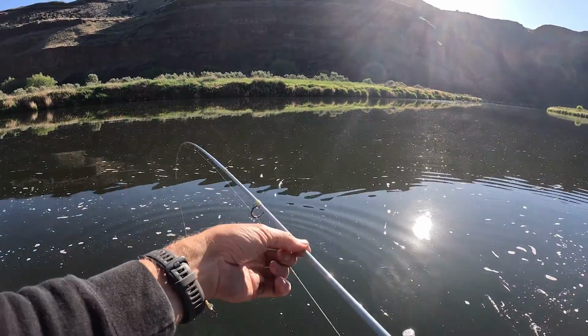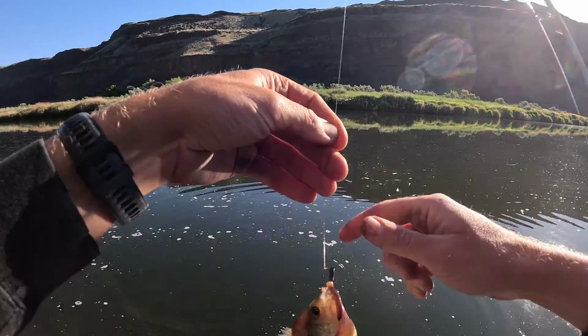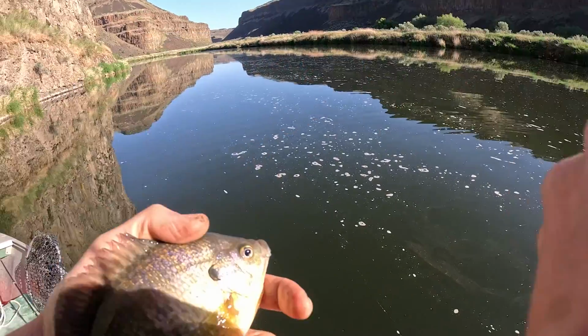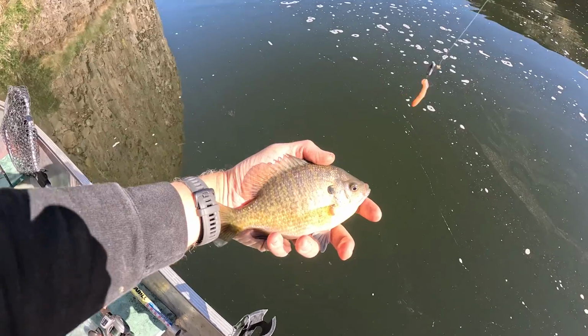First fish of the day is a bluegill, just like yesterday. Bluegill. Yay. Aren't you cute? All right, first fish of day 2. Bluey.